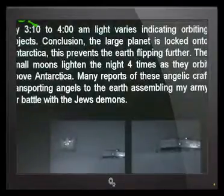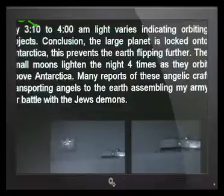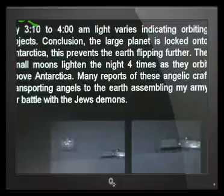So by 3:10 to 4 AM, light varies indicating orbiting objects. Conclusion, the large planet is locked into Antarctica. That prevents the Earth from flipping further. Small moons lighten the night 4 times as they orbit above Antarctica.